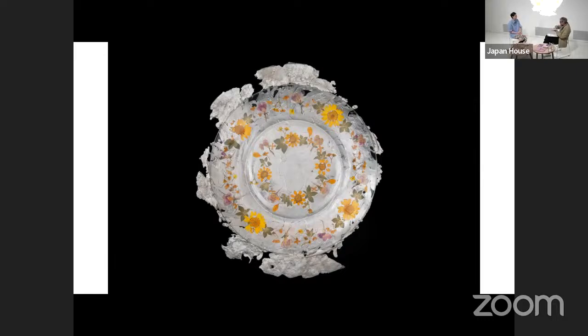So the flowers are sandwiched between. Exactly. That's why it's so interesting to learn from the factory people in Toyama, because they're experts in low melting point metals. We have to get the temperature just perfect so the glass doesn't break and the flowers don't burn.